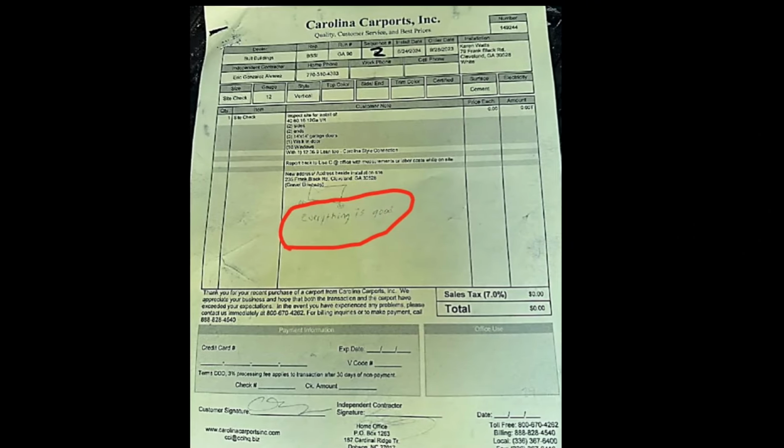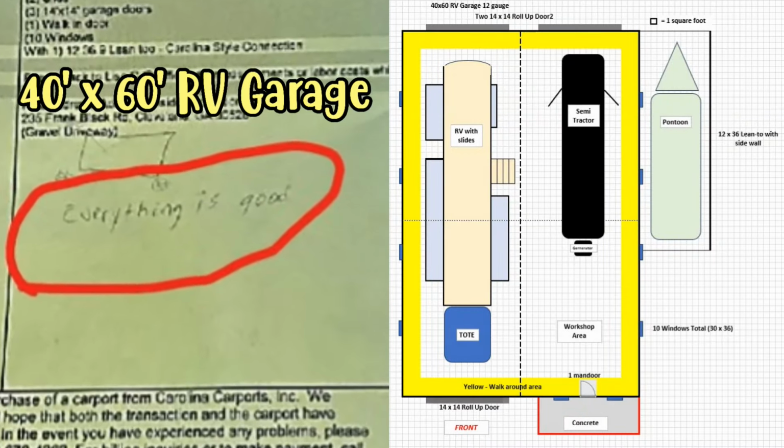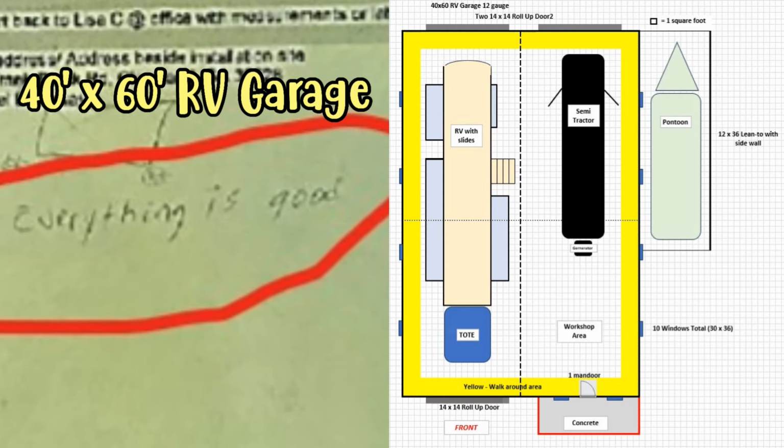On another note, the metals company putting up the RV garage came out to verify the slab was ready to go, and we got approval.